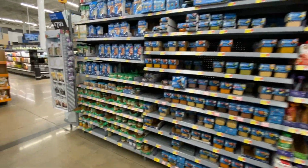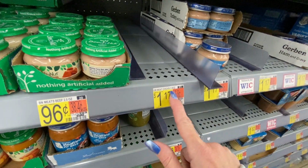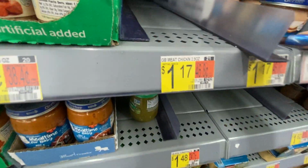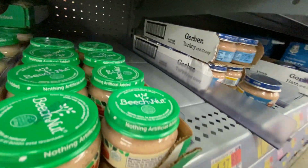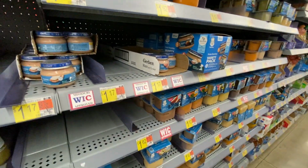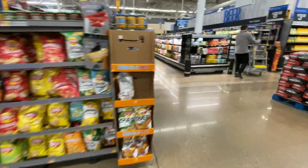And then we stop by the baby aisle real quick, to see if they have any chicken baby food. Nope, they do not have any chicken baby food. That's turkey. Remember, I'm always on the lookout for chicken baby food. It is a supplement for my cat's diet, per my vet's recommendation. And chicken baby food, Gerber baby food, is hard to find. I'm specifically looking for the Gerber brand because it has more calories than other brands.